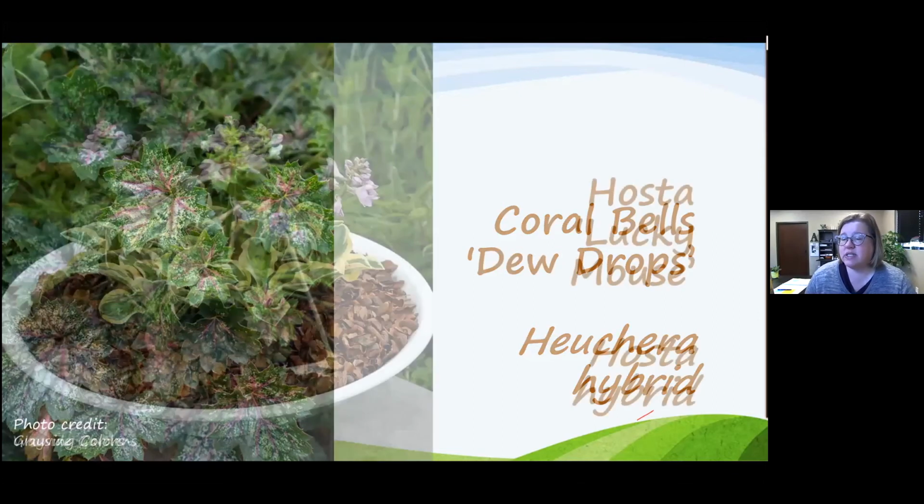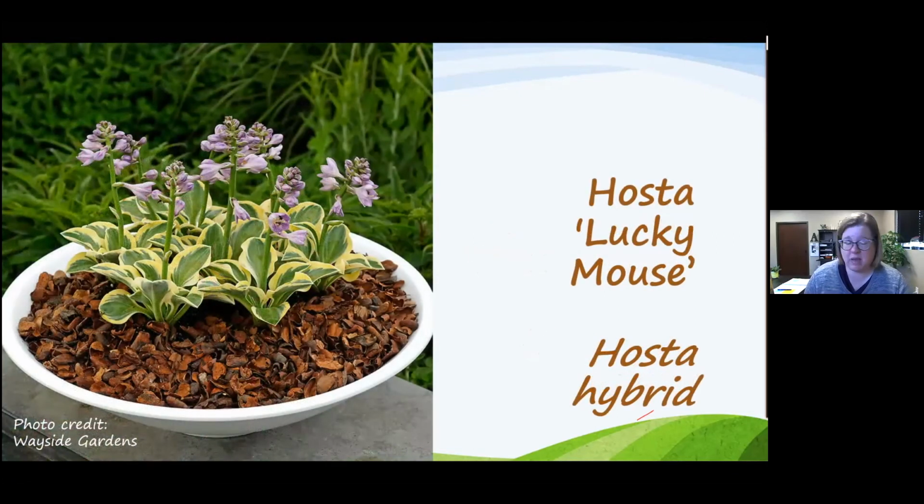And then we go to the teeniest, tiniest little plants. This is Lucky Mouse. If you are any type of hosta aficionado, you know that the Mouse series is the smallest. This one's only 5 inches tall. They look much bigger in the picture. So yeah, 5 inches tall, and they get about 12 inches wide. I like the cream or yellow edging along the leaves, and these little teeny tiny flower spikes. I think even with the flowers, they don't get much more than 8 inches tall.